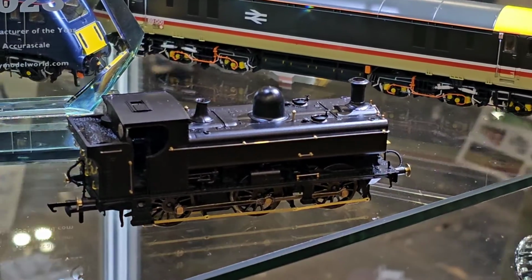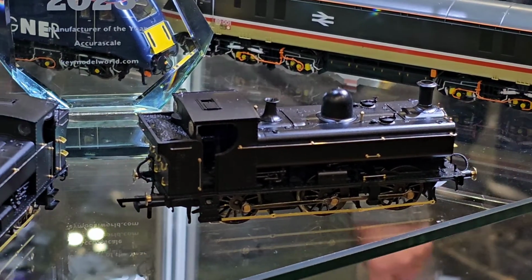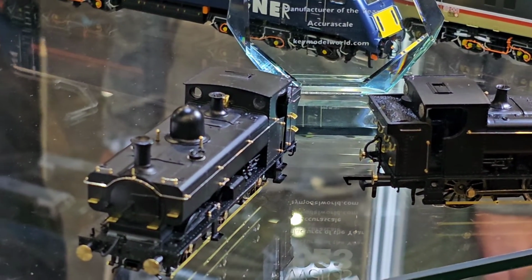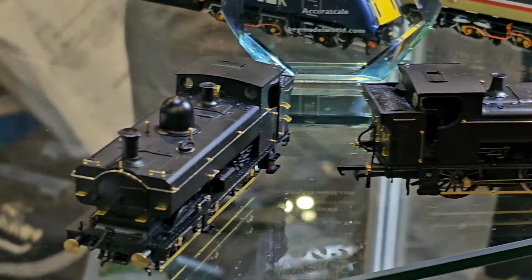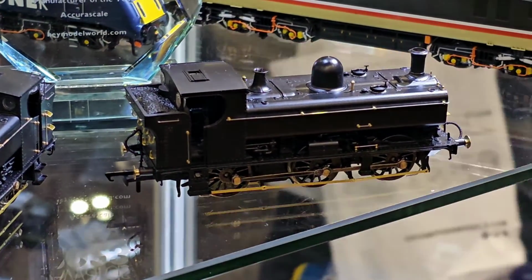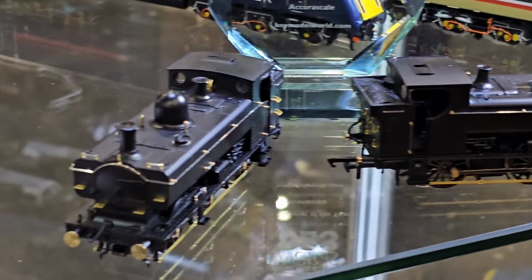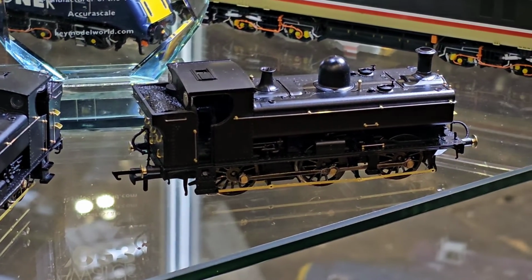So there you go, guys. You got a first here at the Warley show. Thank you very much, Steve. No problem, thank you. So here you can see, guys, the detail on these locos, as always from Accurascale, is going to be absolutely explicit. This is going to be arriving in the shops or through knocking on your door in the early part of 2025. Hopefully we get some samples of decoration, hopefully next year.